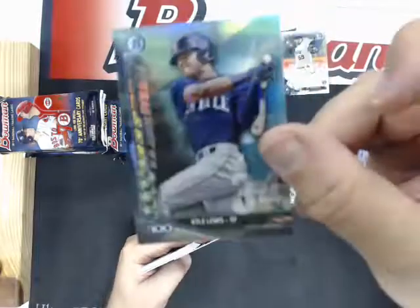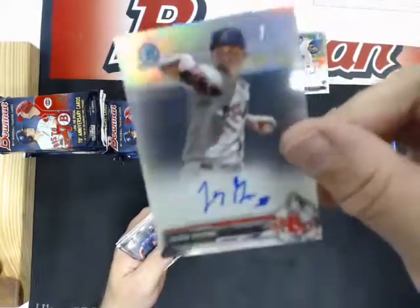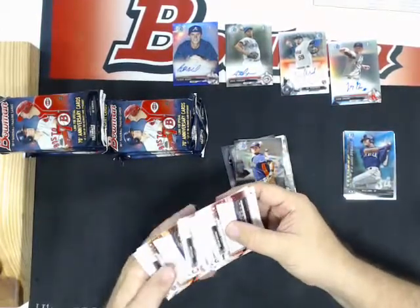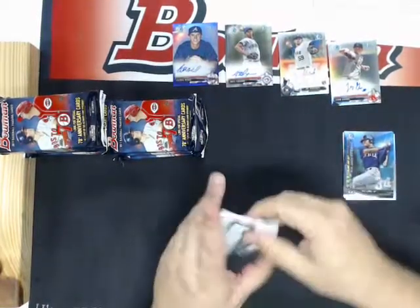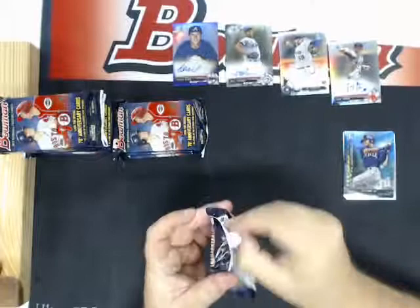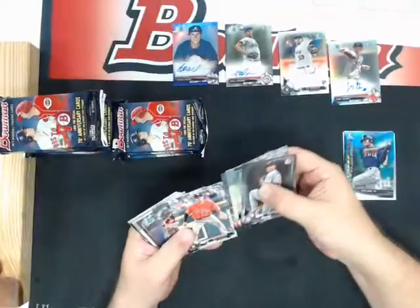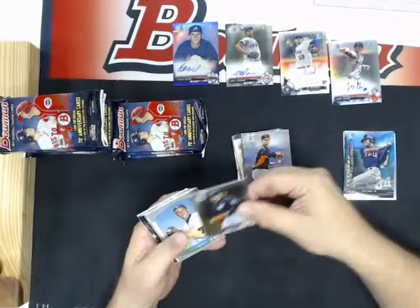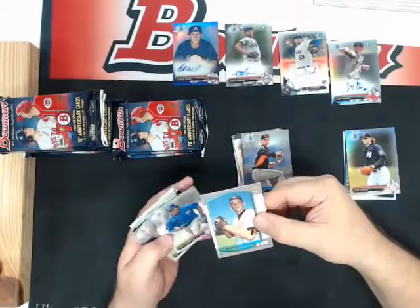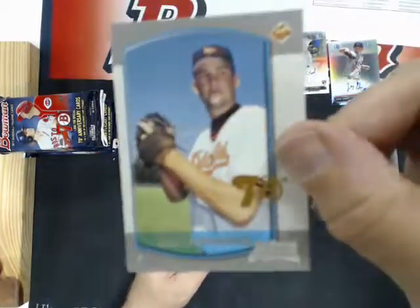Bowman Scouts, Kyle Lewis for the Mariners. And we got a Jason Groome, autograph refractor number to 499 for the Red Sox. Got a Clint Frazier refractor number to 499 for the Yankees. Brian Falkenborg, 70th anniversary original gold buyback for the Orioles.